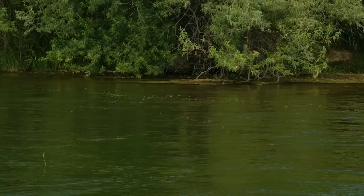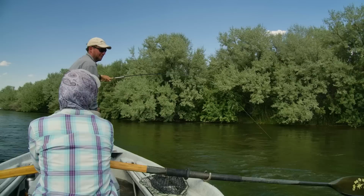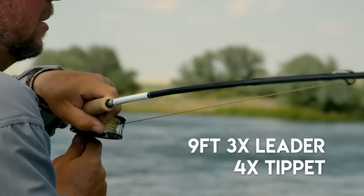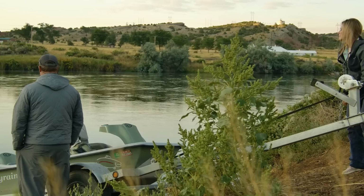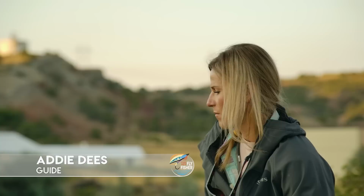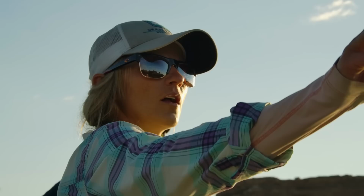Equipment is quite simple for fishing the North Platte River in Casper, Wyoming. 5 and 6 weight rods with 5 and 6 weight floating weight forward lines. Leaders were 9 foot tapered 3X leaders with 4X tippet for dry flies. That's it. This is our final day in Casper fishing with the Ugly Bug Fly Shop and Crazy Rainbow Lodge. Today we have the pleasure of being guided by Addie Dees, a well-accomplished angler and guide in her own right. Addie's choice? Hoppers, of course.